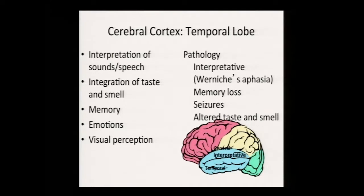Now, another thing is memory. We store memories. The hippocampus lies under that. We'll talk a little bit more about that shortly. And it's also an area in the temporal lobe that has to do with taste and smell.